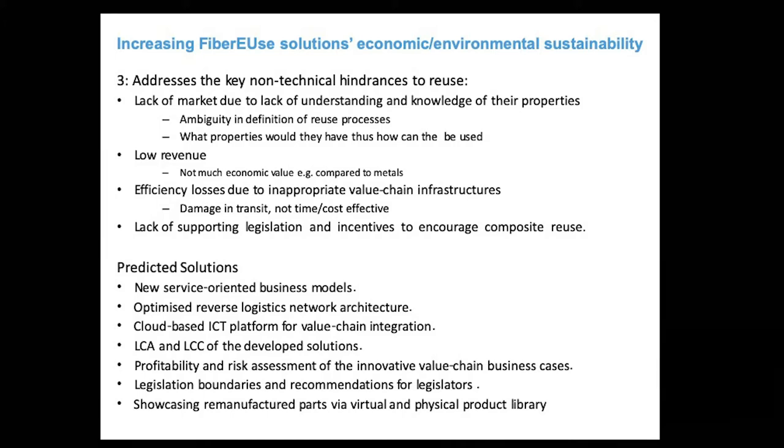So the first one we want to look at is lack of market due to lack of understanding and knowledge of the properties of composite. And this results from two key factors. The first one is ambiguity in definition of reuse processes, which is why at the beginning of the presentation, I tried to define and differentiate repair, reconditioning, and remanufacture. The second one is, you cannot work with a material where you don't know its properties.